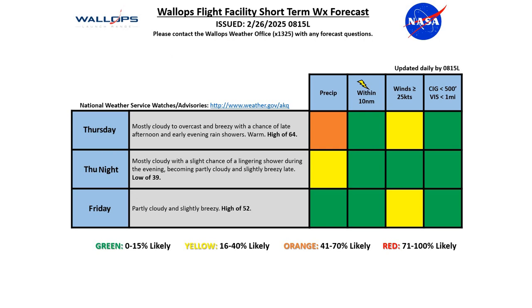Looking at our Thursday into Friday. Thursday, mostly cloudy, overcast, and breezy. A chance of a late afternoon and early evening rain shower, be warm with a high of 64 degrees. Thursday night, mostly cloudy. A slight chance of a lingering shower during the evening, becoming partly cloudy and slightly breezy late, a low of 39. And for Friday, partly cloudy and slightly breezy, high of 52 degrees, temperatures more towards seasonal levels on Friday.